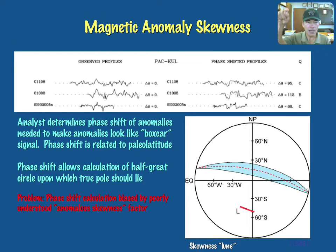And you can see at the bottom on the right-hand side on the phase-shifted profiles, you see the one anomaly that's in the middle has a nice sort of boxcar shape to it. And so that phase shift is related to paleolatitude. So if we determine the optimal phase shift, we can determine a paleolatitude. And what we get is a diagram like in the lower right, where the L is the magnetic lineation from which it was calculated, and the dashed line is a half great circle along which the paleomagnetic pole must lie that would give us the right phase shift.